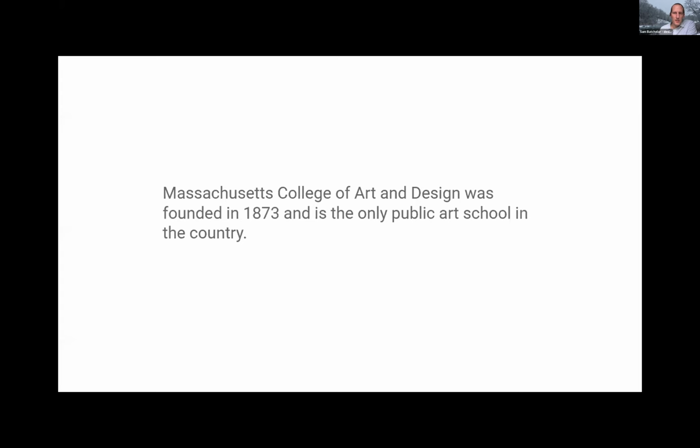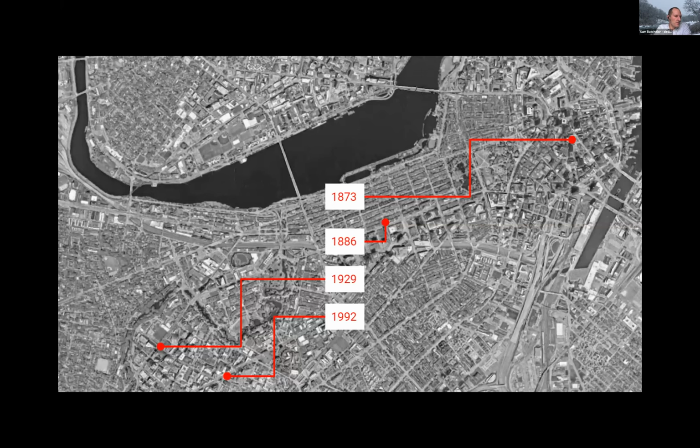It has had a number of homes in Boston over the years. It started in Pemberton Square, now near Government Center, in 1873 in leased space, and was only there for about 10 years before it moved to its first purpose-built building in the Back Bay at Newbury and Exeter in 1886. Then it moved to a location at Longwood in Brookline in 1929, where it remained until the late 80s, early 90s, when it moved to its present location on Huntington Ave.